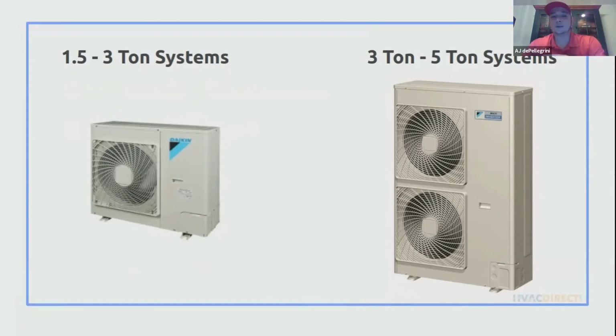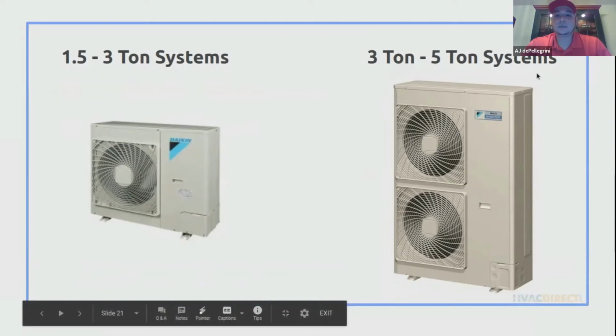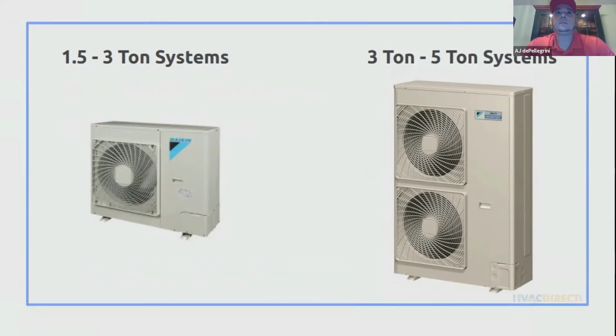We sell them 12, 18-inch stands, and we put the 3-inch pad underneath them. You got to be careful if you really want a 3 to 5 ton system, because they are very large. By the end of the day, putting them on a stand, you're looking at pretty much a 6-foot tall system. They are very slim, and we can tuck them pretty close to the house, within 8 to 10 inches. So we can tuck them into corners, but you have to be aware that they do get very large.